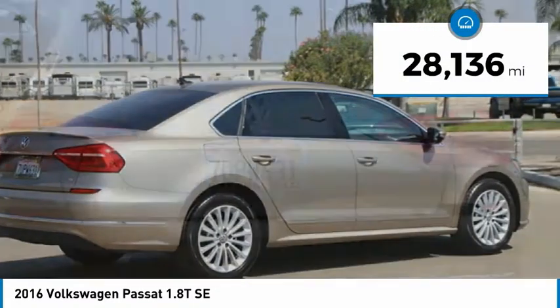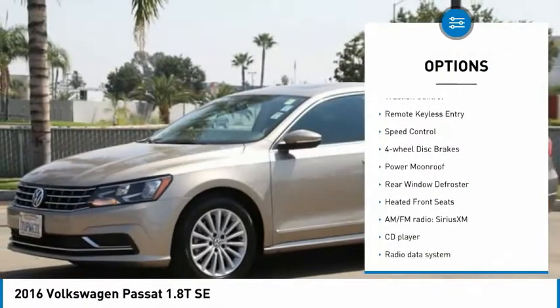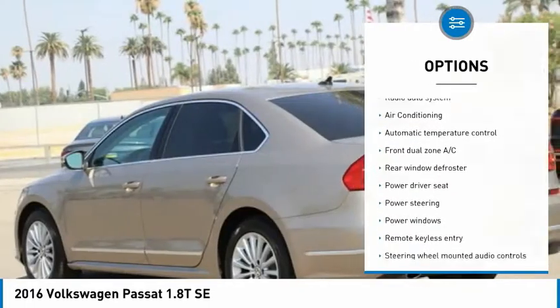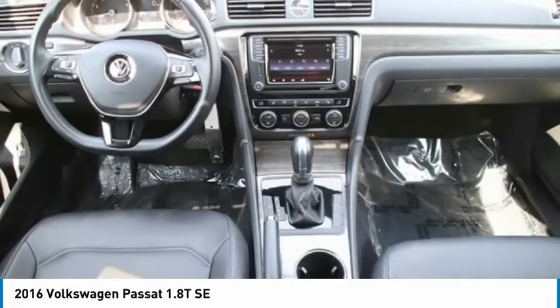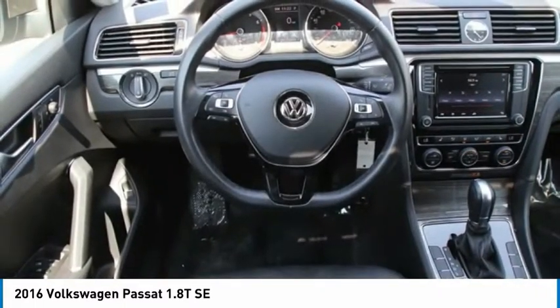Here are some of this vehicle's great options: electronic stability control, alloy wheels, brake assist, traction control, remote keyless entry, speed control, four-wheel disc brakes, power moonroof, rear window defroster, heated front seats. This beauty is sure to make you the talk of the neighborhood. So call or drop in for a test drive today.